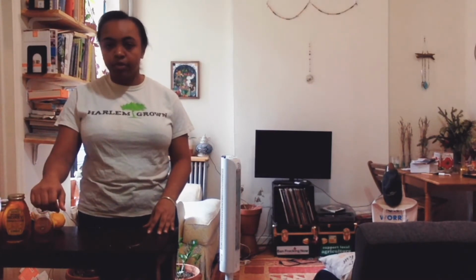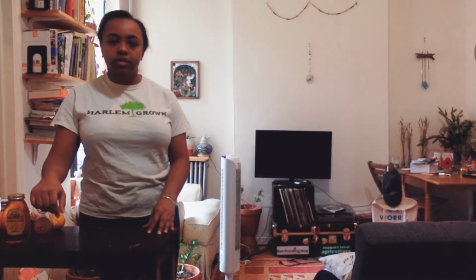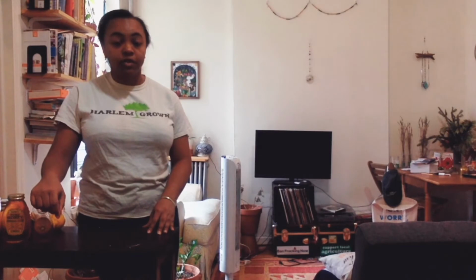At Harlem Grown, we probably have a multifloral honey since our bees are pollinating from many flowers. They're also pollinating from our crops that we grow. So tomatoes, cucumbers, eggplants, all of those plants have flowers too. So the bees are helping pollinate our flowers, turning them into fruit, and then also collecting the nectar from these flowers and making honey.